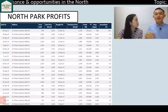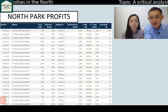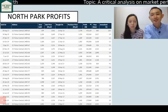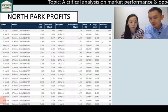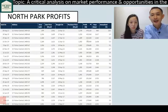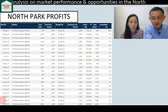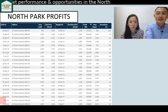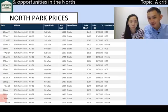So yeah, you can also see the profits. I brought out the North Park profits, really good. It averaged out to 200 plus thousand. But what I want to draw your attention to are the larger units. Understandably they yield higher profits, but let's take a look at the quantum at which they were transacted.